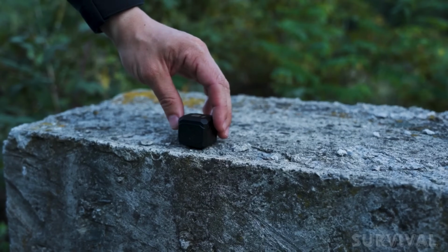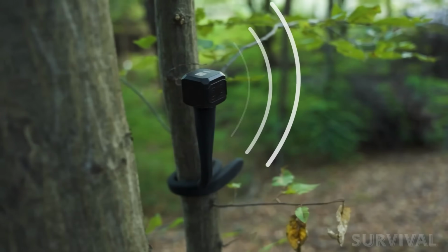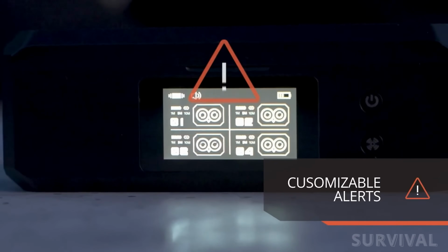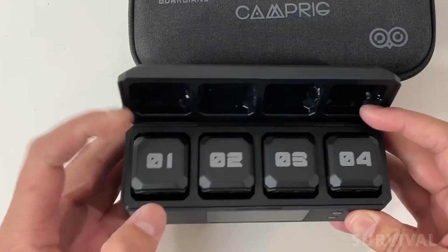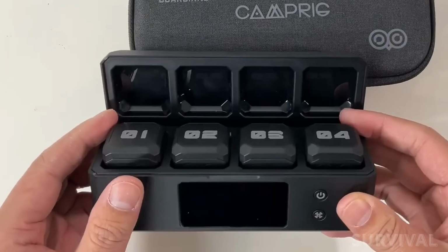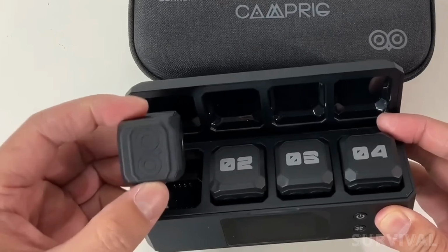You can place the sensors around the campsite, tent, or vehicle, and when they detect movement from a person or animal, they send an alert straight to the receiver, letting you know immediately if something's there. Once you're done, the sensors can then be stored and charged inside the receiver, all without needing to plug this system into any power source.